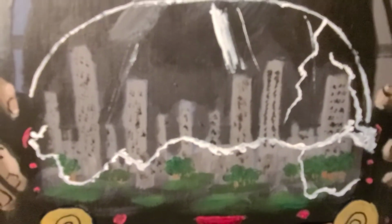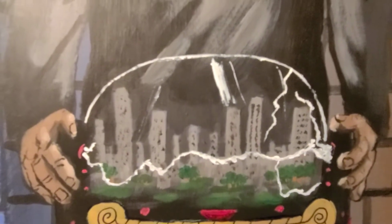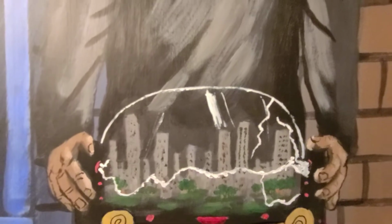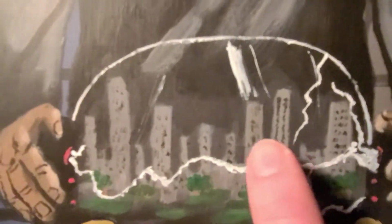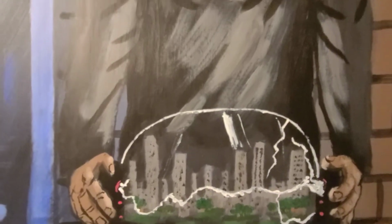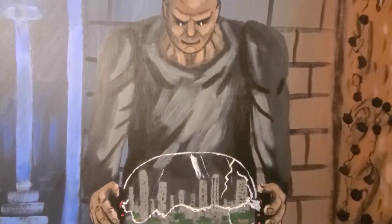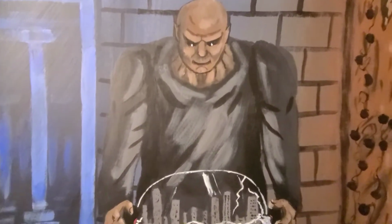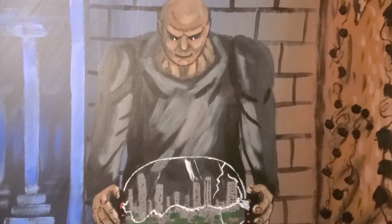and you can see the modern type buildings indicating that he's a time traveler. He comes from ancient Greece, or at least that's his origins thus far. But he's a time traveler, so he was able to go into somewhat modern times and do this. But this is a what-if painting. I'm not saying he's that powerful to trap an entire city, but it was such a fun concept, I had to paint it. Maybe one day after he gathers enough energy, he will be that powerful.